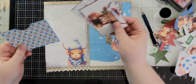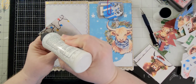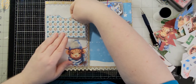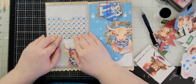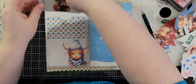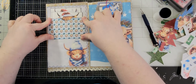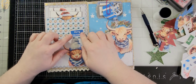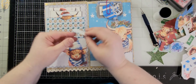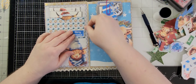Okay, here, oh yeah, I was going to put this little pocket up here. I apparently used this side for something. And then I just have two little journal cards. I think they'll fit in this way. Yeah. And then I think I'll add like Merry Christmas. Yeah, we'll just add Merry Christmas. There's already a lot happening there, so.